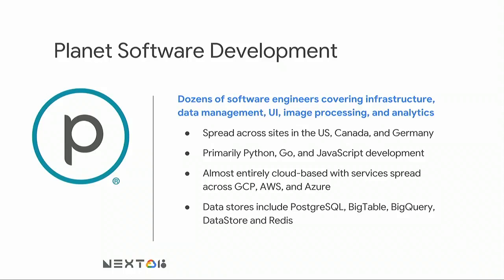Our development work is mostly in Python. Historically, we were doing a lot more with Go, with new pieces, and then a lot of our front-end work is JavaScript-based. We are entirely cloud-based. We have almost no on-prem hardware.